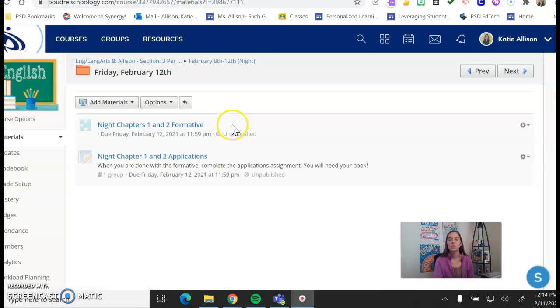So this first one is your formative. This is a reading check, a check for understanding, as well as on some of the skills we've been doing in class. So please make sure you take this one first. It will lock today, so you need to have your reading in this done today in order to be successful and get credit on that, okay?